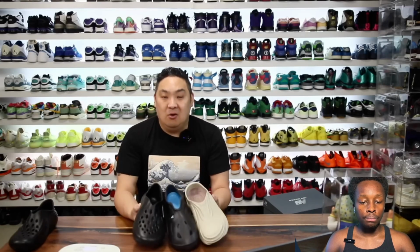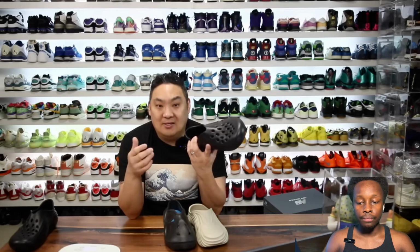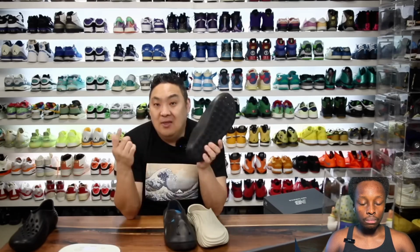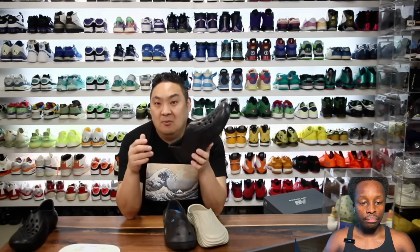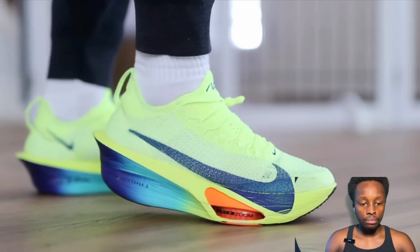Now all three of these have different proprietary foams in them. Let's go ahead and get into those. First, with the Nike, you have the ReactX, as it says. ReactX is kind of like an in-betweener compound. They have Nike React, which is one of the proprietary foams, and then they have also Zoom X, which is an ultra soft foam used on like the marathon runners. This is ReactX though, it's kind of the one in between.